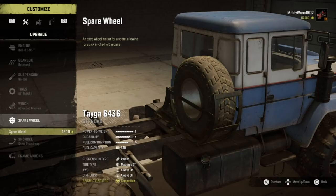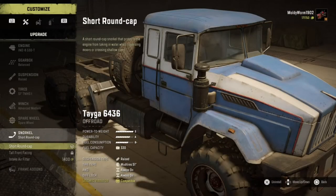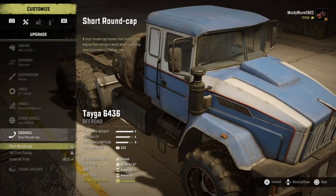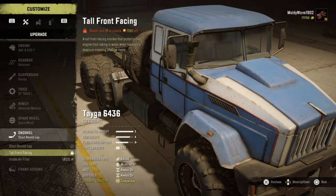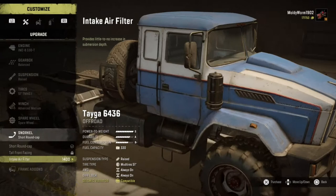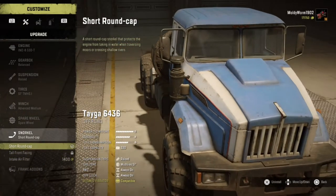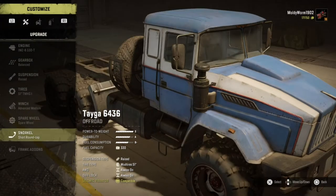If we're going to be towing a semi-trailer, which we are, it's going to be very useful. The spare wheel, we can fit one of those on the thing, so we'll do that. The snorkel, there are a few different snorkel options. The stock short round cap looks quite neat. You can have the tall front facing snorkel, and you can have the air filter intake. But the short round cap that it comes with standard here is actually pretty decent. So we're just going to leave that on there.